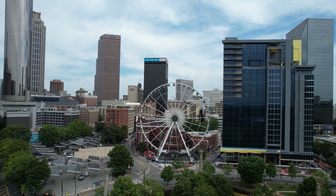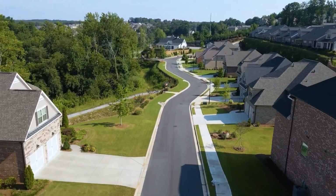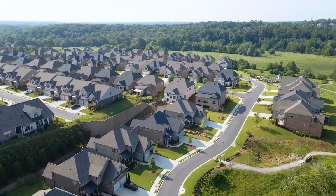One of the most challenging parts of buying a home in the Atlanta area is finding the right neighborhood for you and your family. There are so many places that could work, but usually only a few neighborhoods that are going to give you everything that you're looking for.